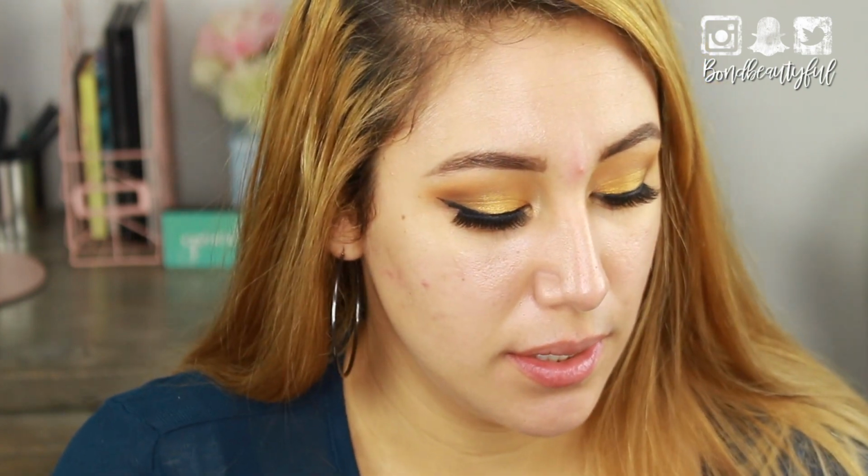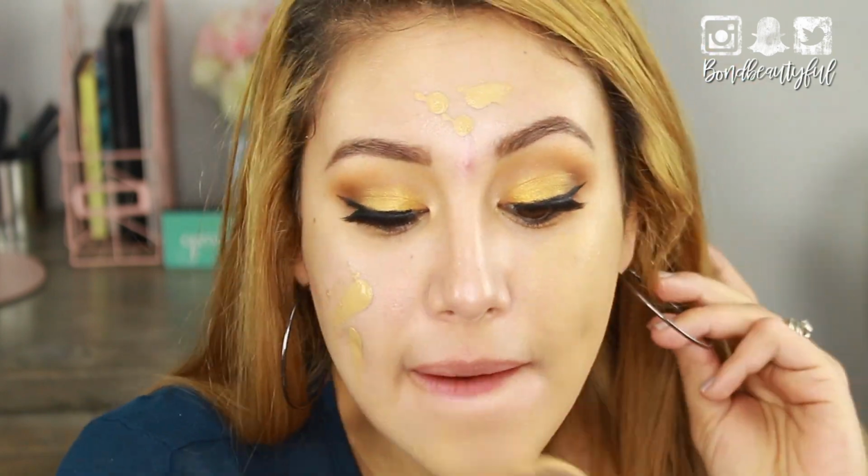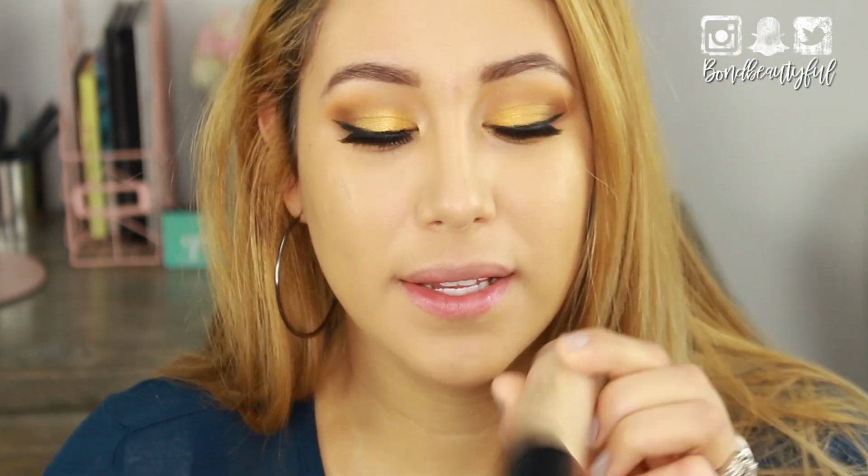And of course, my, what is this called? Love is the foundation brush, of course, because I love this brush. My Born This Way concealer in Natural Beige.